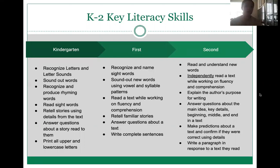This is going to help students be learning how to read if they can see some letters on a page and start to sound it out on their own. So in first grade, that transfers to recognizing and naming their sight words. And then in second grade, reading and understanding new words.